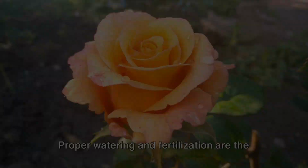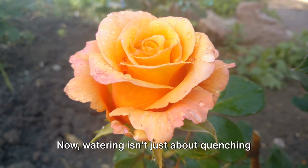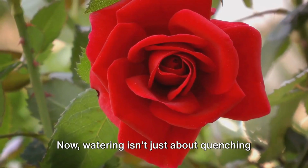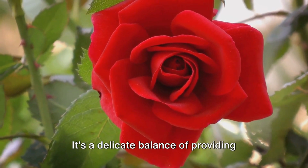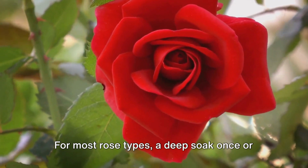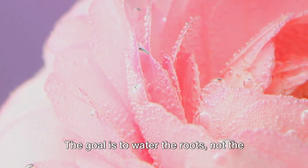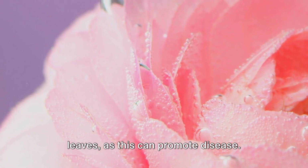Stay tuned. Proper watering and fertilization are the key to radiant roses. Now, watering isn't just about quenching your rose's thirst. It's a delicate balance of providing enough, but not too much. For most rose types, a deep soak once or twice a week is ample. The goal is to water the roots, not the leaves, as this can promote disease.